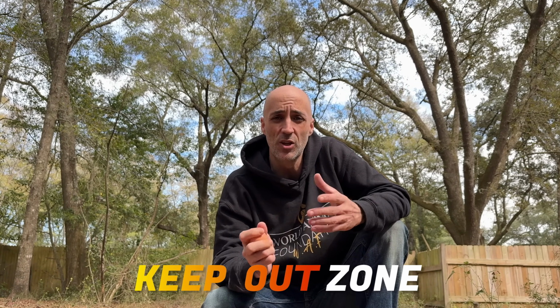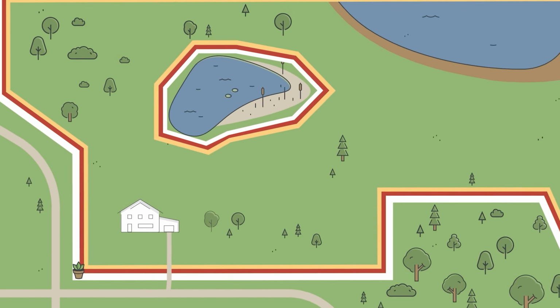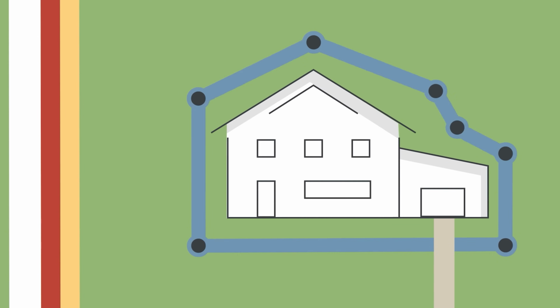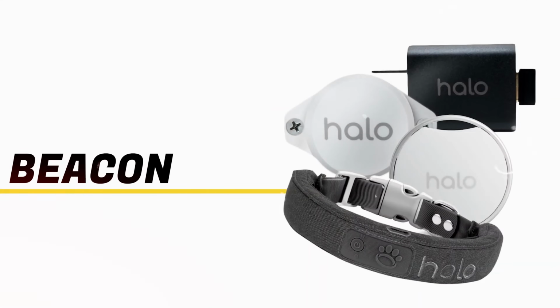Now, the SpotOn also has what's called a keep out zone. These are little zones that you can create inside your fencing, like a shed or a garden, something you don't want your dog to get into. That's something the Halo doesn't have, but the Halo makes up for it by sending you a small little thing they call the beacon. Now, this comes with the collar, so it's not something you have to purchase separately.